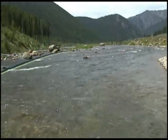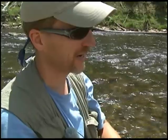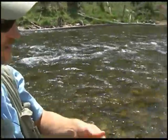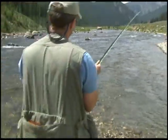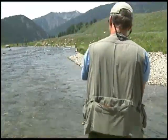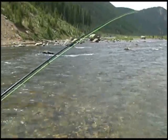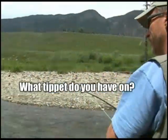That was awesome. I couldn't see my fly, but I could see the fish strike in the area, you know, just set the hook. That was cool. I don't like it straight downstream here. Good fighter. What did you have on? 5X. Okay.